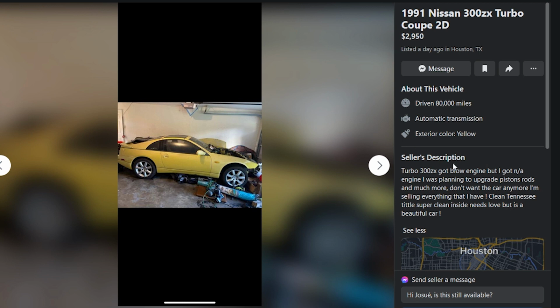Next, 91 300ZX Turbo. $2,900 in Houston. 80,000 miles, which if that's the case, that's pretty badass. Automatic transmission. Okay, whatever. 300ZX blown up engine, got an NA engine, was gonna go ahead and swap the DOP and make it work. Okay, I'm down with all that. 2,900 bucks, has turbo parts, has an NA engine. You gotta put it together.